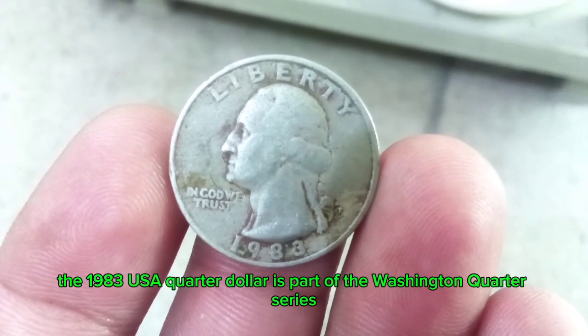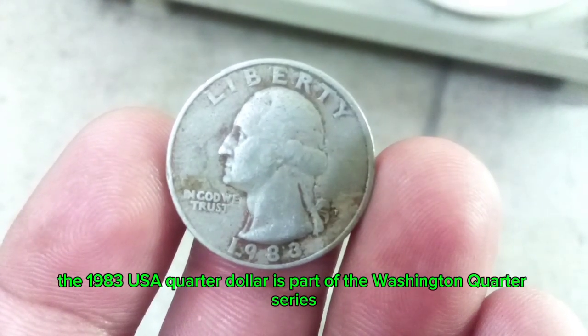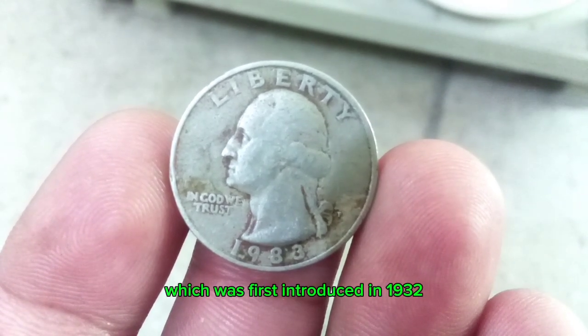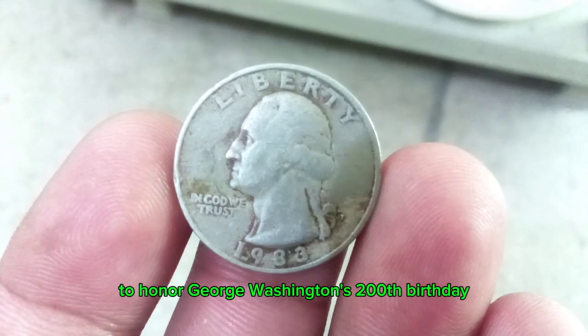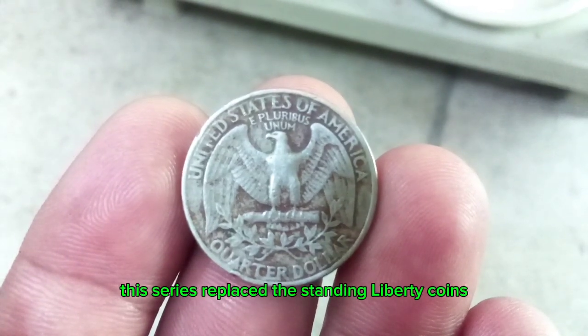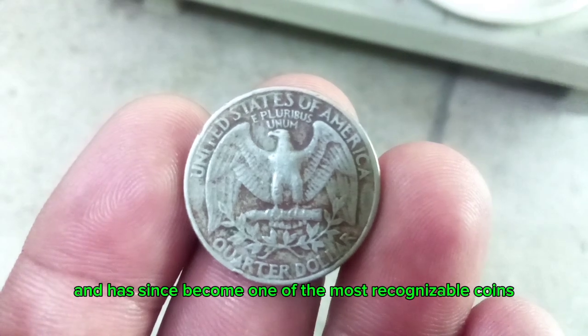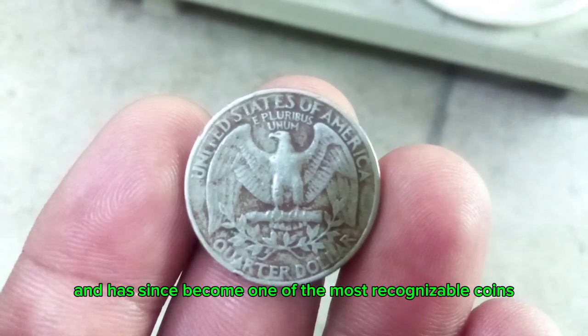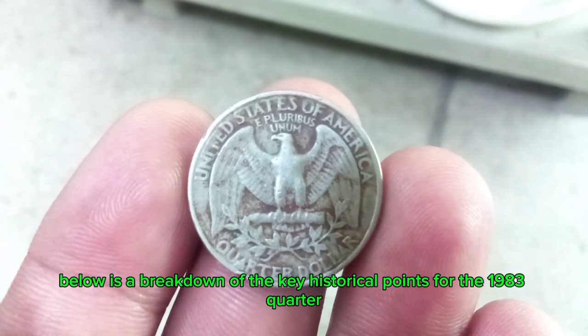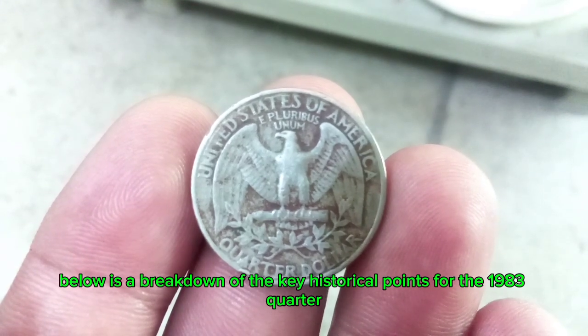The 1983 USA quarter dollar is part of the Washington Quarter Series, which was first introduced in 1932 to honor George Washington's 200th birthday. This series replaced the Standing Liberty coins and has since become one of the most recognizable coins in American numismatics. Below is a breakdown of the key historical points for the 1983 quarter.